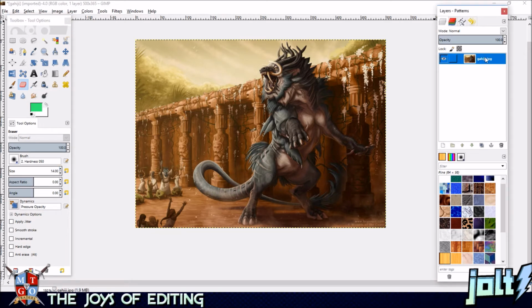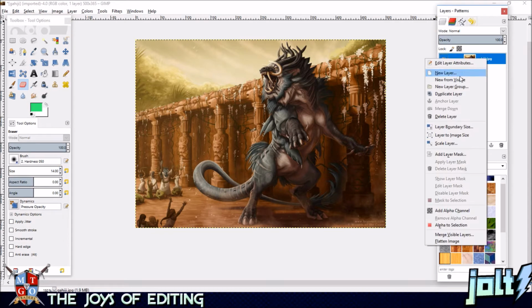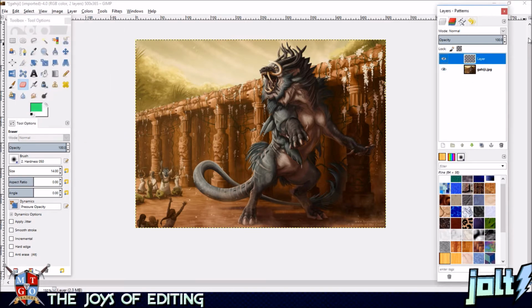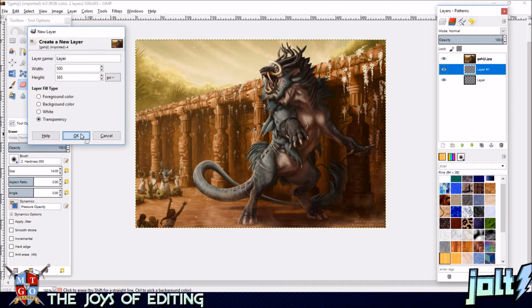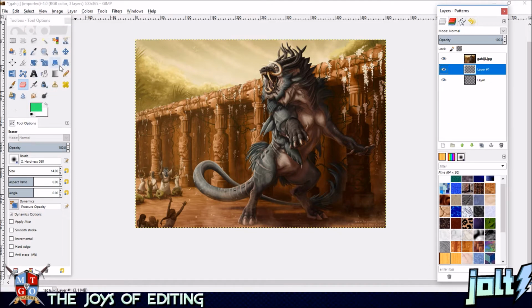But all right, that's enough talk. Let's get on with the joys of editing. Let's make a new layer. I'm going to add a transparent layer and slide this down, because you want to create this like a sandwich. And then we're going to make a blank color layer. So we're going to go to another layer and add transparency again. And then on this one, let's go to the fill bucket.